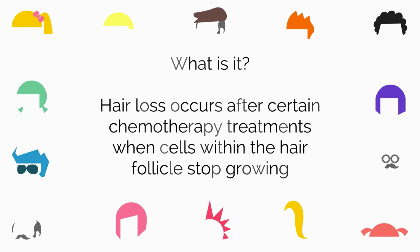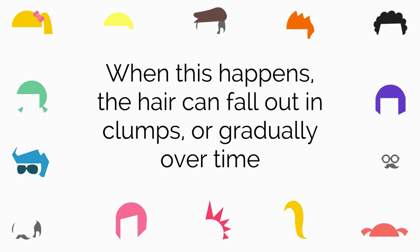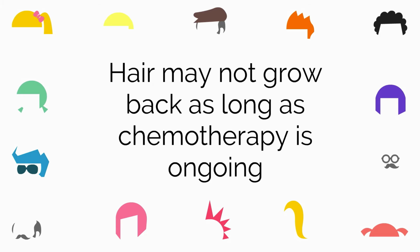Hair loss can occur after certain chemotherapy treatments when cells within the hair follicle stop growing. When this happens, hair can fall out in clumps or gradually over time. Hair may not grow back as long as chemotherapy is ongoing.